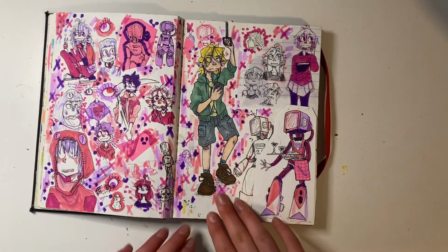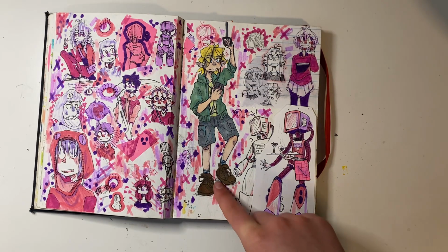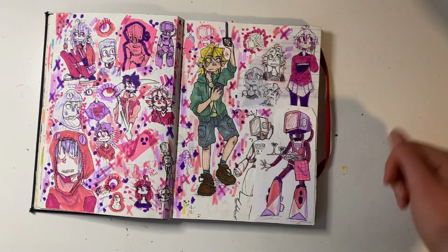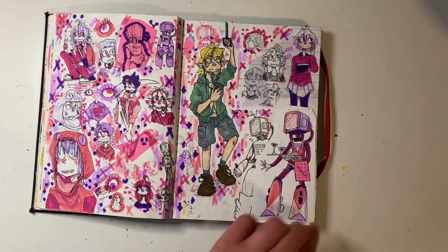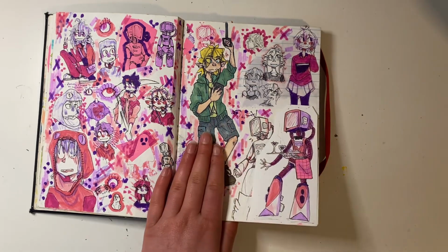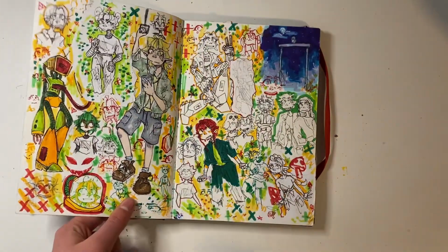Over here we have a drawing of Link from Legend of Zelda in a modern day environment on a train or some mode of public transport, but a lot of people don't see him when he's on this page. They only see him when he's on this page, which is kind of weird.